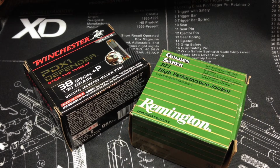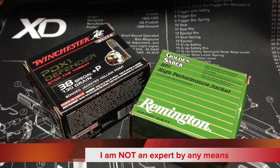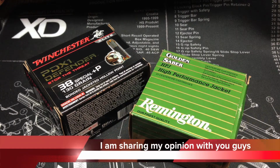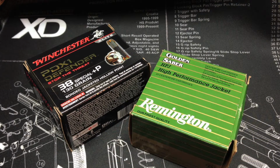Alright, so I'm just going to talk about the calibers that I have currently. Mostly the handguns. I'm just going to talk about AR ammo too, but nothing else really as far as long guns go. But handguns, I'm going to talk about the calibers that I own, and I'm going to start with 38 Special.